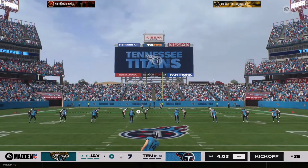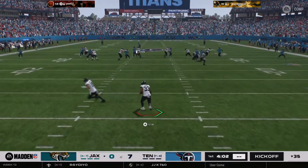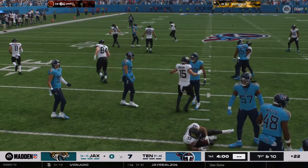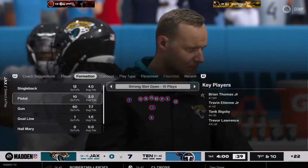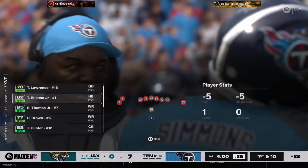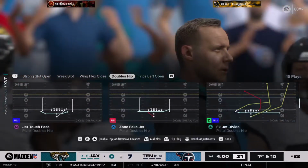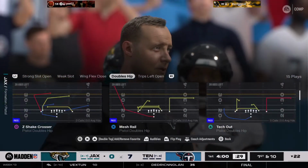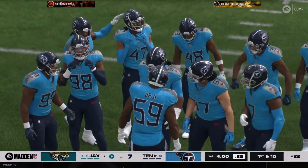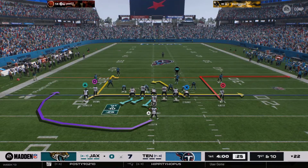As the kick's away, this is going to be returned from right around the goal line. They'll get this up past the 20. And that's where they'll set up shop. Their own 22-yard line. So 1st and 10 now. They'll start from the 22.